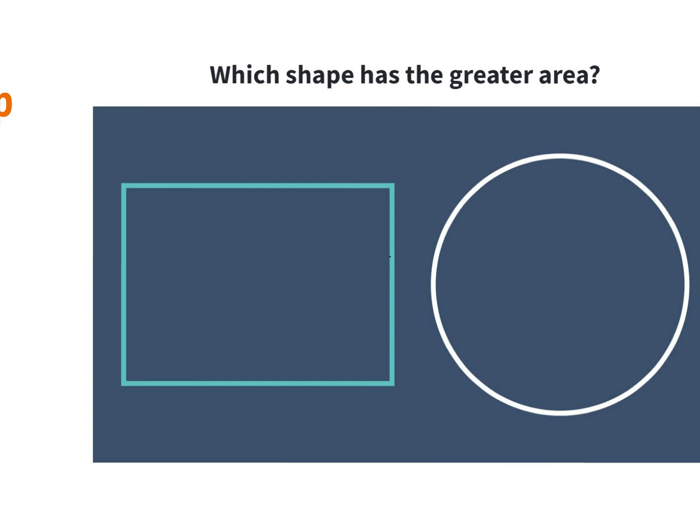All right, any other ideas why this rectangle would be bigger? Mario? Why would you say they're equal? You want to say that they're equal? Okay, yep. They're equal as well, okay? Anyone else? I think the circle. Who thinks the circle's bigger? Raise your hands.